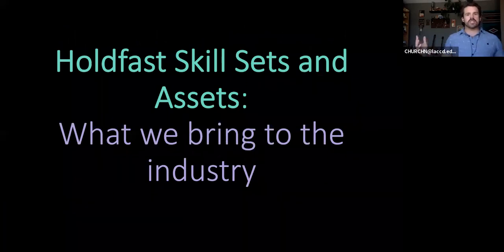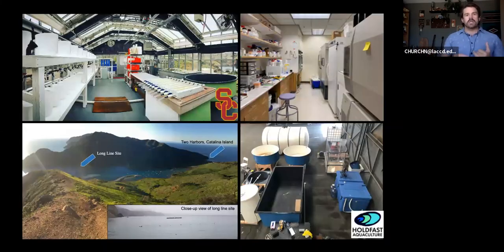So here's our skills and our assets. This is what we're bringing to the industry. In the top left here, you can see a lab that I built at USC. This is at the Wrigley Institute on Catalina Island. This lab is still operational, and it gives you an idea about the science scale R&D efforts that I can put together, and that we're trying to translate into industry scale efforts. The top right corner shows a molecular lab that we still have access to. We have a less impressive molecular lab at our site, but we have full-scale research labs at our disposal.